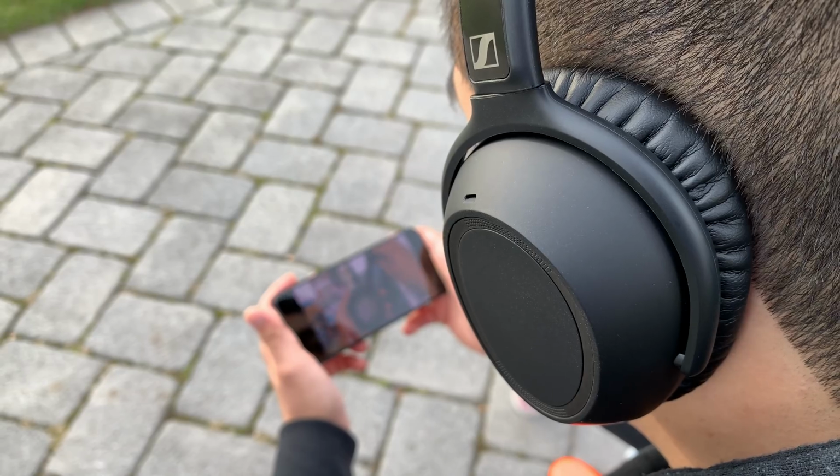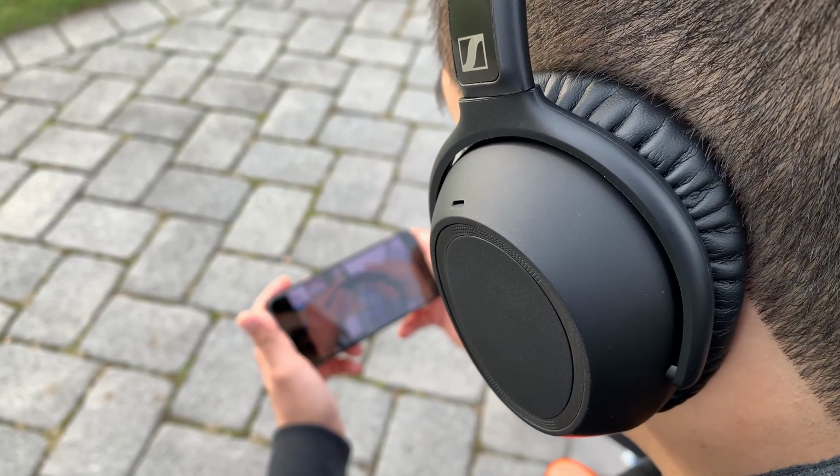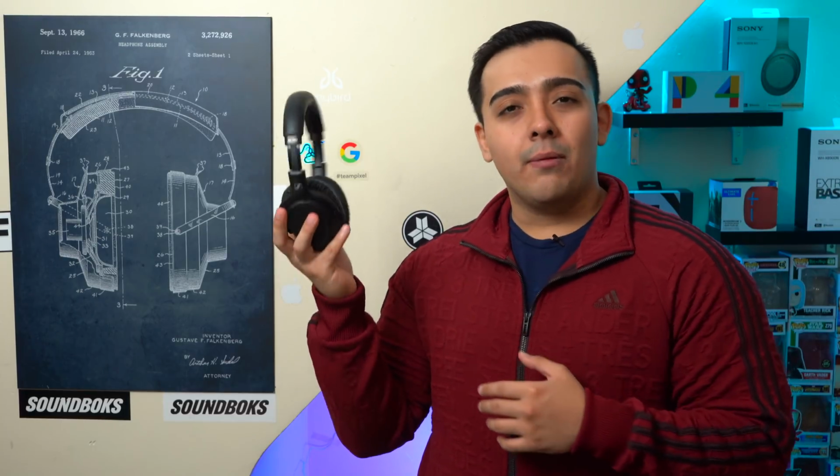Now, when it comes to latency on these headphones, if you're an Android user, you're going to have zero latency across the board when watching movies or videos. And if you're an iPhone user, you're going to have zero latency for the most part. The only caveat is that these headphones do have a slight latency when watching YouTube videos on an iPhone. But I'm not really going to blame these headphones because that's pretty common.